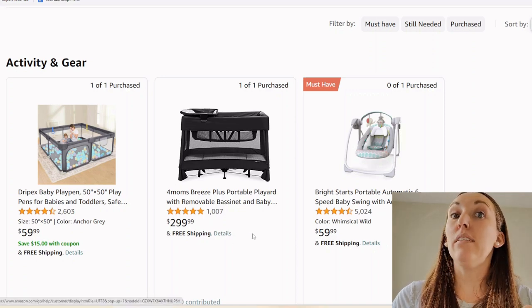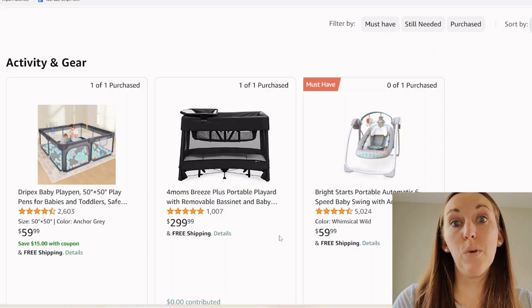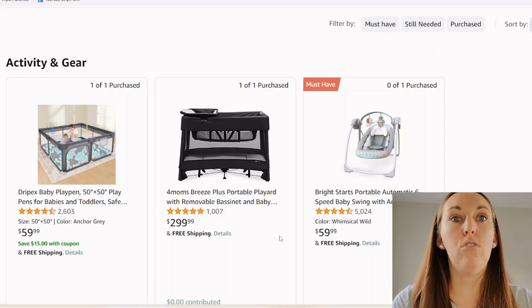Okay, now this pack and play is expensive. A $300 pack and play to me is a bit too much. It looks a little fancy. I would rather just have a simple one for going on vacation with. So I'd rather get one that's simple and doesn't have the upper level or the changing area. I like it just for sleep. I don't like it to be out and about and doing everything.